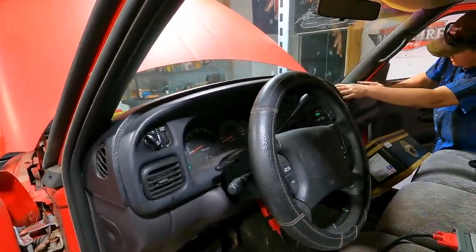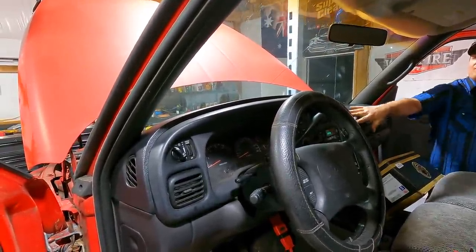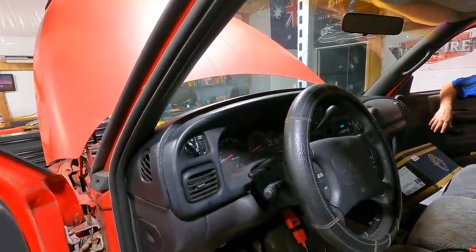Did you Google for this? Yeah, I was like, dash pad for Dodge truck, man, and it popped that out. It's got some glue and stuff that you put in it, but I mean, there you go. Look at a brand new truck, man.